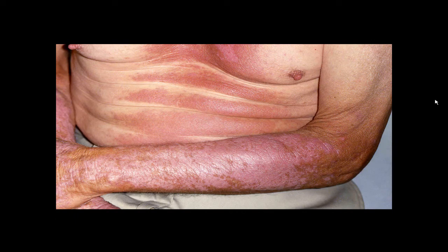And this is another guy who used to like to sit on the front porch drinking beer with his buddies and had a sunburn in the summer. And he had a phototoxic eruption too. Again, a very common condition. And it can just be an exaggerated blistering sunburn. And if it's chronic, it looks more like this.